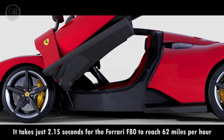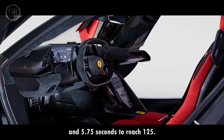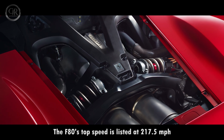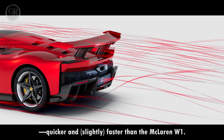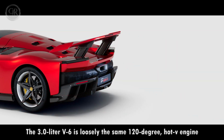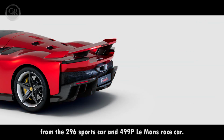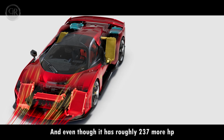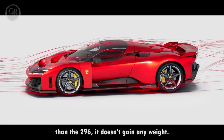It takes just 2.15 seconds for the Ferrari F80 to reach 62 miles per hour and 5.75 seconds to reach 125. The F80's top speed is listed at 217.5 miles per hour, quicker and slightly faster than the McLaren W1. The 3.0-liter V6 is loosely the same 120-degree hot V engine from the 296 sports car and 499P Le Mans race car. And even though it has roughly 237 more horsepower than the 296, it doesn't gain any weight.